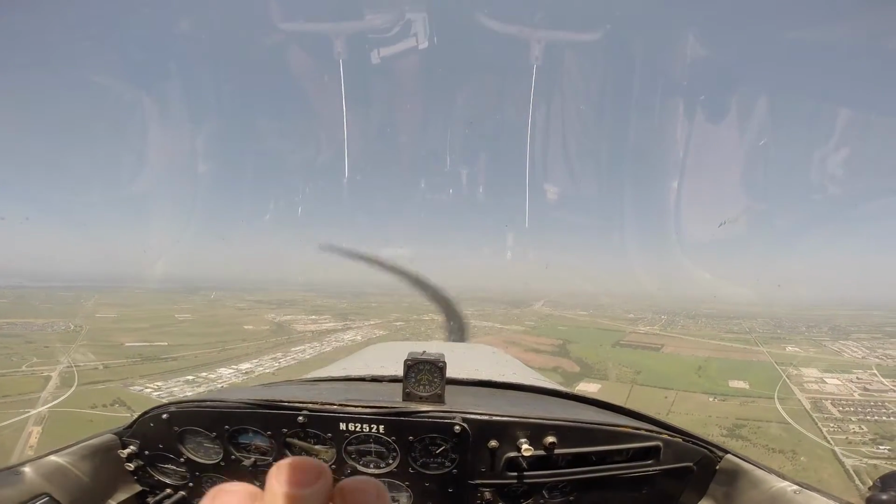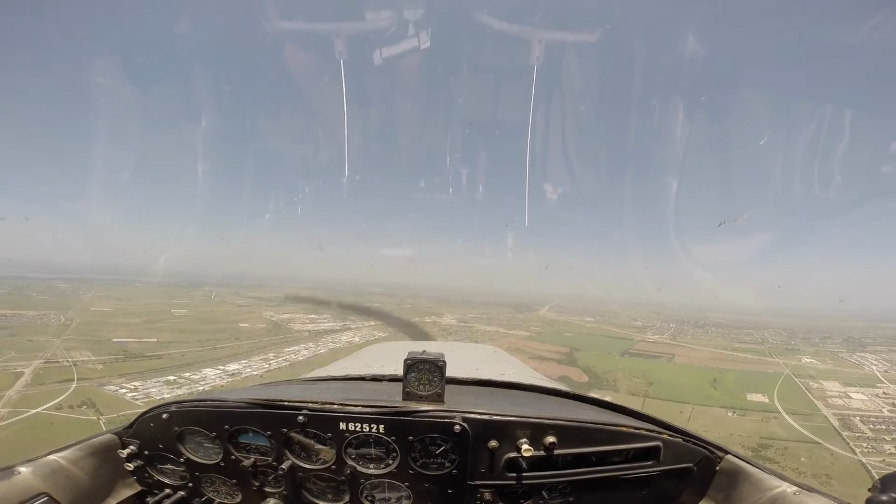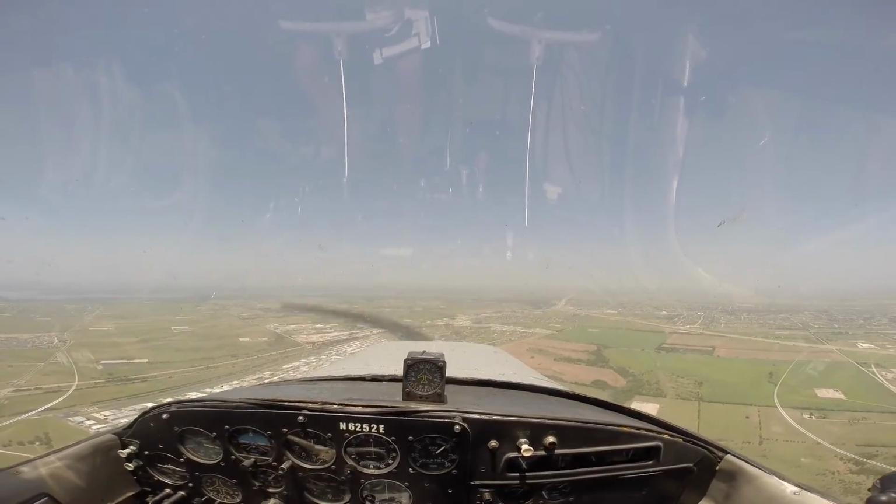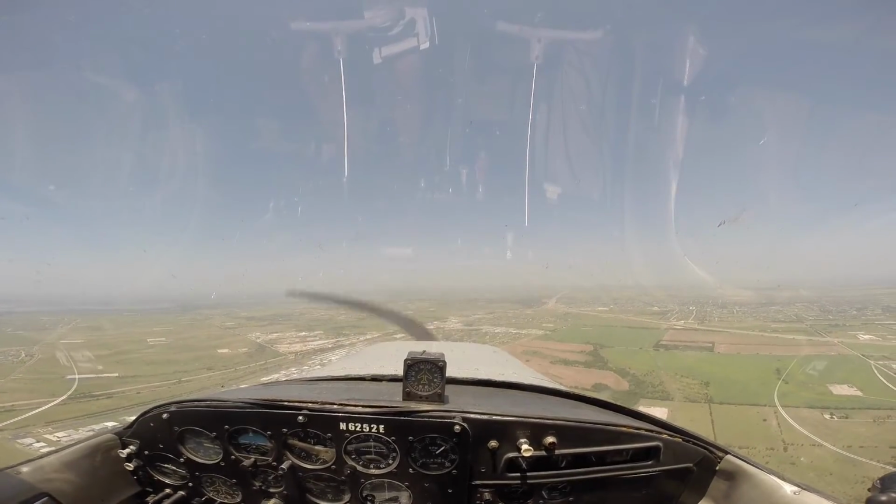When we hit that thermal, that airplane just wants to climb. The air is lifting us vertically, like a hot air balloon, right? Yeah, or a glider, really.